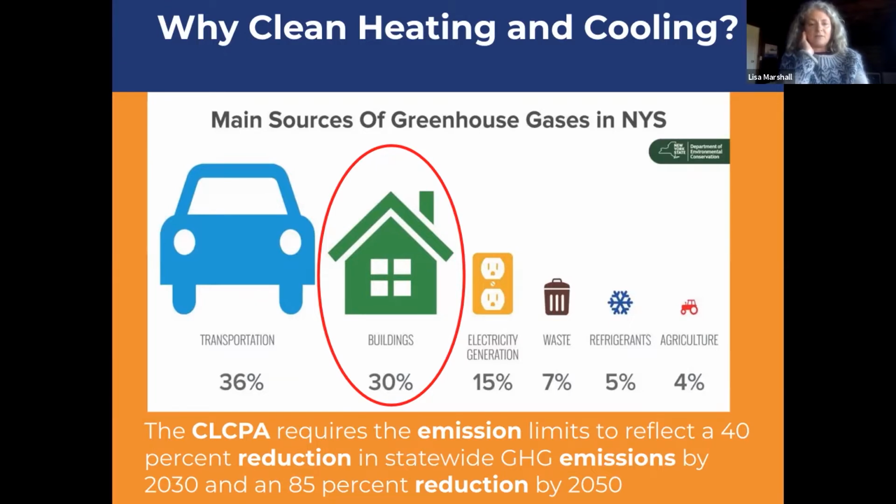The first thing we have to look at is where do the emissions come from? And here in New York, about a third of those emissions come from the on-site combustion of fossil fuels in our buildings. And in fact, I disagree with this graphic. I would actually consider this to be a bigger source than transportation, because this does not include the leaked methane from the gas that most of us are using to heat our buildings.